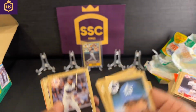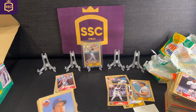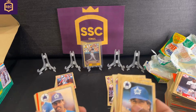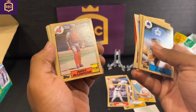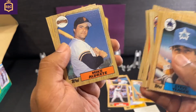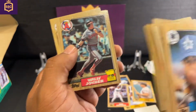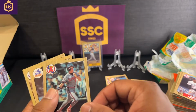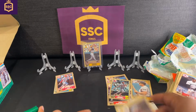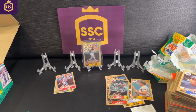Oh, that'd be cool. Don Mattingly right there. A rookie? No, that's a 1987. His rookie year was 84. So it's a decent vet card to have. Eddie Anderson. You see the green and you immediately start thinking McGwire, Canseco. Oh yeah, this guy was also a star. Wally Joyner, he had some good years with the Angels. He was a good player. I like that guy. I would have put him in my binder. These are all binder-worthy cards, I would say.